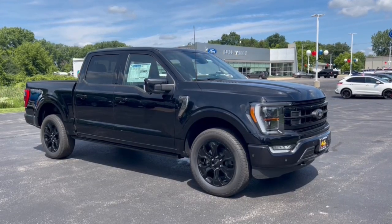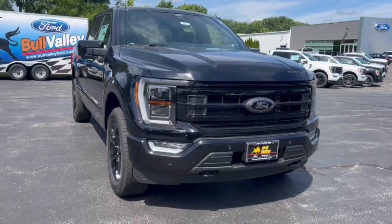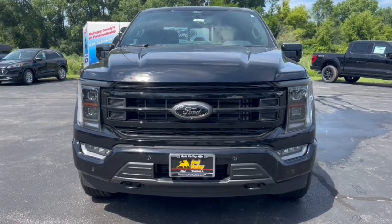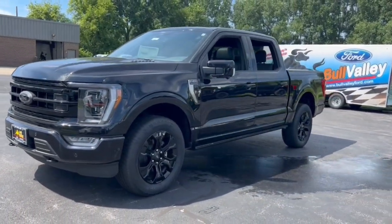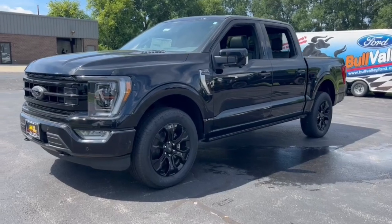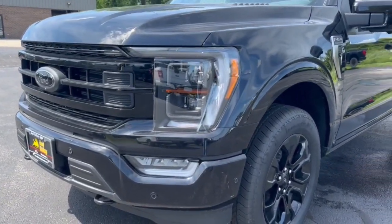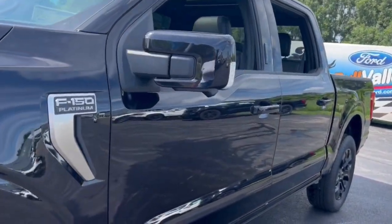Picture yourself in the 2022 Ford F-150. Here's a hardworking Ford F-150, the light-duty, full-size pickup that leverages high-strength steel and military-grade aluminum alloy to bring you class-leading payload and towing capabilities. Easier than ever to use, this truck is designed to maximize productivity on the road, trail, or job site.